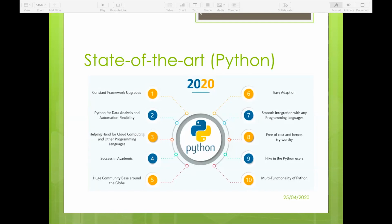So yeah, these were some features of Python, and we would now go more deep and have a comparison of both technologies, how they are different and how they technically work. So going to the next slide, please.